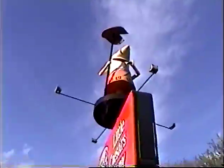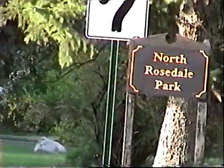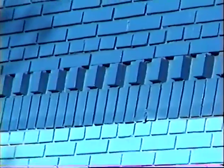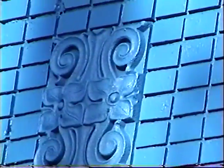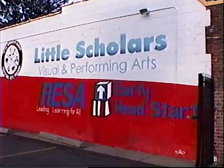Here, the Little Caesar, he's quite the landmark there, too. He's chowing down on a slice. Here they have signs delineating that you're in the historic Rosedale Park neighborhood. Here they painted over this, but it looks good, the brickwork.